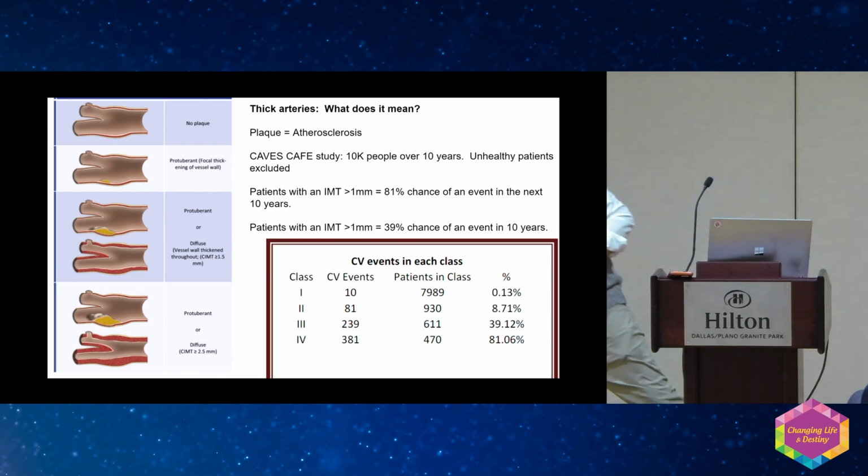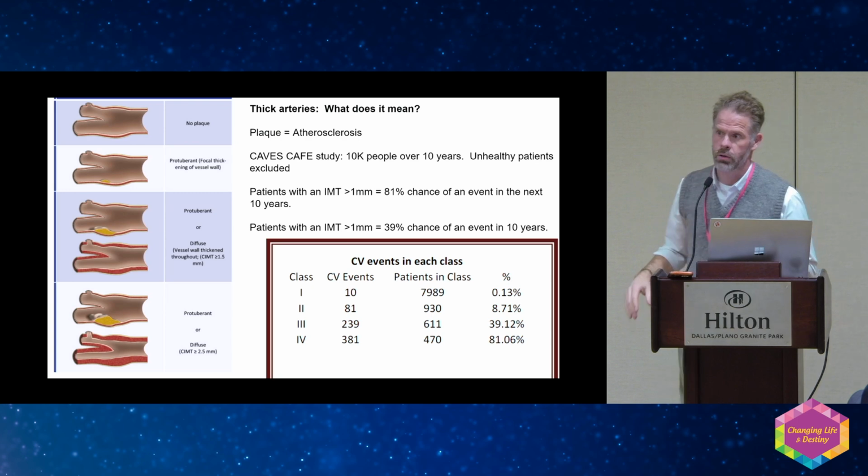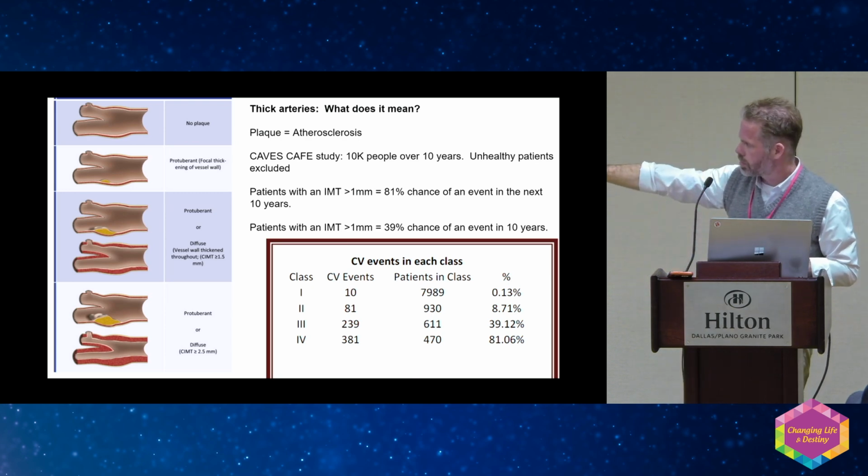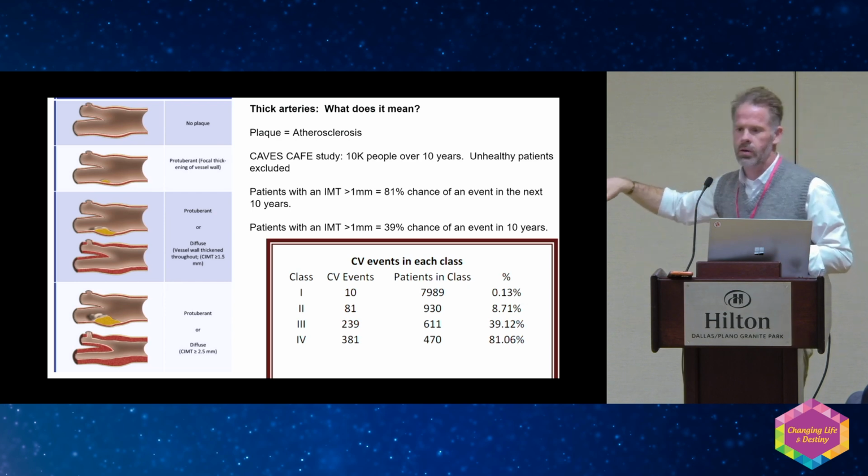Anyways, 81% of these patients had a heart attack or stroke in the next 10 years. The next category up, 239 patients, 40% of those patients had a heart attack or stroke.